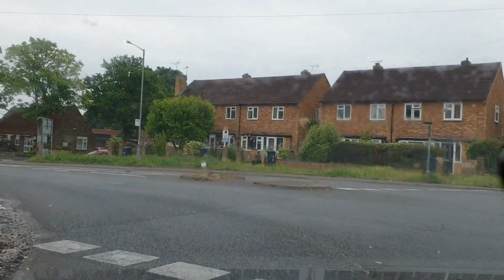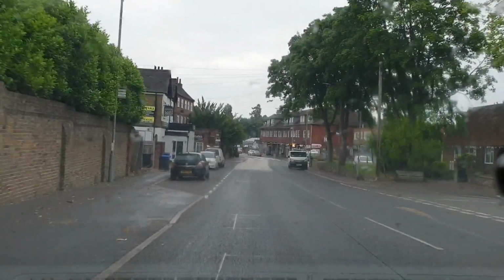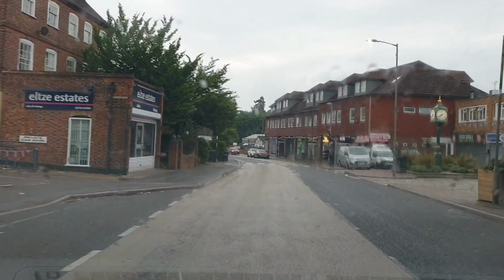Slow speed and checking on the right, nobody's coming. Then let's run. And this is the high street. Okay. And from here, we will turn right on the next roundabout.